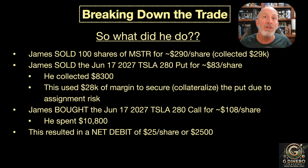What does that mean? There's an assignment risk. If for some reason Tesla is below 280, he could get assigned the shares and have to buy 100 shares of stock at $280 a share. And that assignment could happen at any time between now and June 17th, 2027. So during that entire time, he has to have that buying power. That could be in the form of cash, or in his case, in the form of margin, due to all of the equities that he's already holding in this particular account.